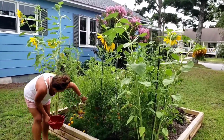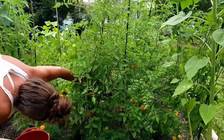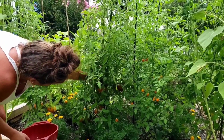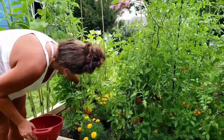Okay, so here we have some other beefy tomatoes that are coming along nicely, Jer. These are like your favorites. Yes, very good. So there's one in there that's probably ready to go. I don't know, it's not coming off, so I'll probably leave it. Anyway, we have some other beefy tomatoes that are coming through.